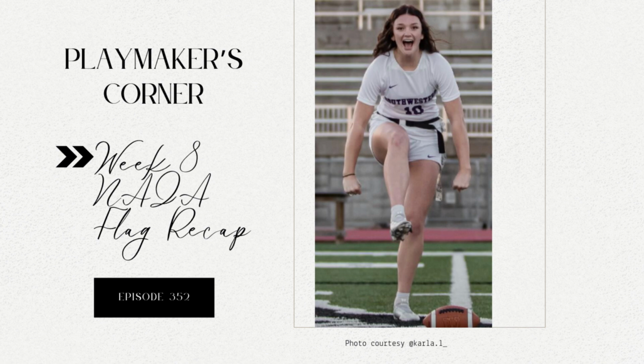Now, 1st and 20 here, Wilson throws the out to Bolser. She gets a nice gain here after the catch, making it 2nd and 3. Following that, Wilson rolls right and almost throws across her body again, but hesitates and then just ends up taking a really bad sack from Jayla Wright. So now it's 3rd and 10 here with some room to operate.